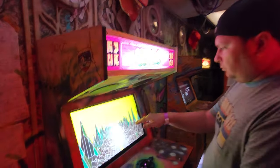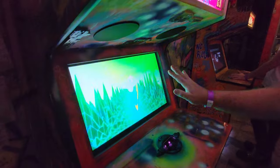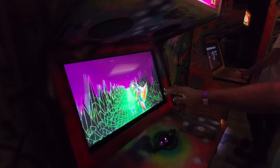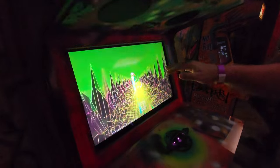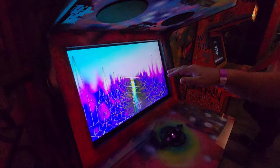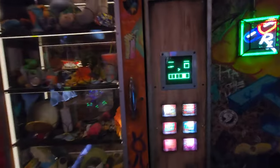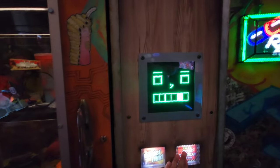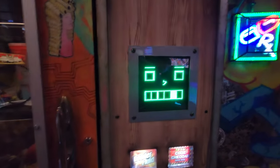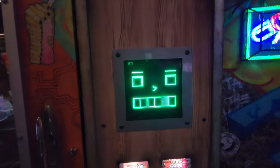We found a room with video games, and this video game, I believe you control the spikes and the birds by moving your hand up and down by the sensors. At the back of the arcade, there's a vending machine, and he talks to you when you hit a button.